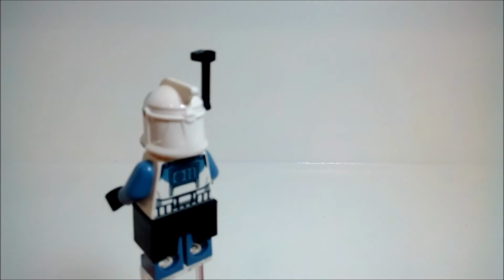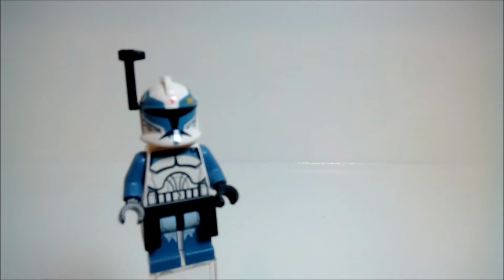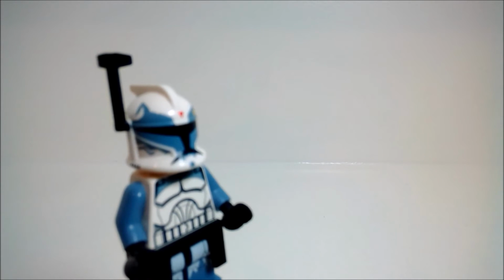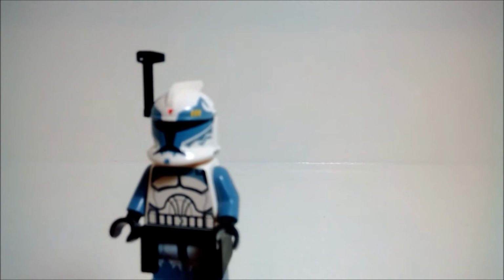The rest of his minifig is kind of plain and simple, but that helmet is just super cool, and I really like his character in the show. And the legs are also a phenomenal print. So, cool looking minifigure, and I just love his character in the Clone Wars show. So that is why Commander Wolffe is at number 14.